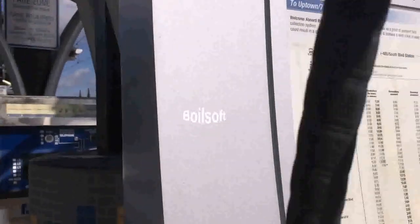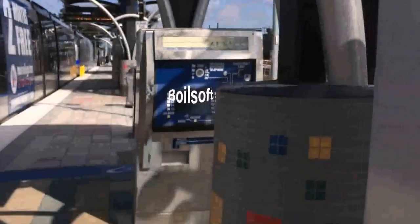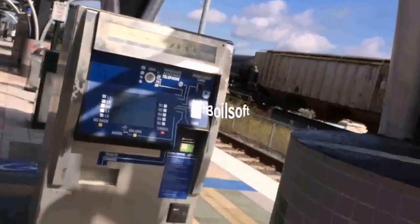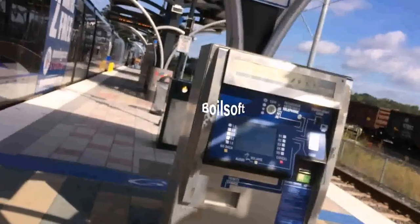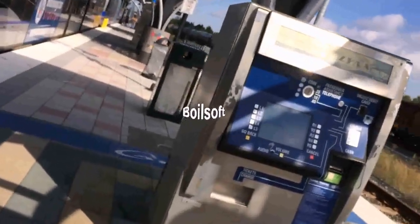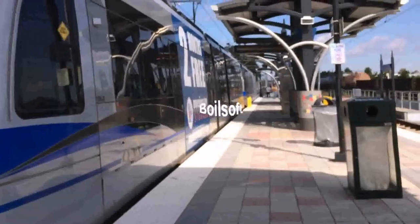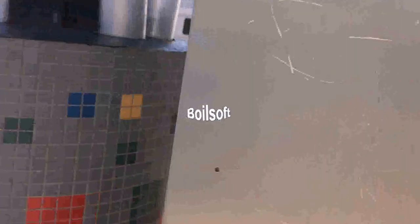Give me a second. Go around. This isn't the ticket machine, is it? No. This is not the ticket machine, I don't think. You still following me? Do you know where the ticket machine is? Oh, yeah. It's right here.